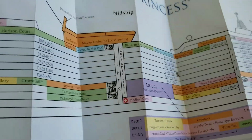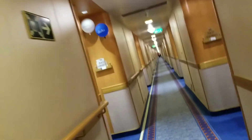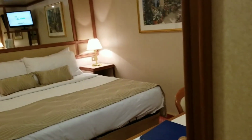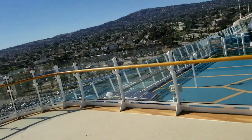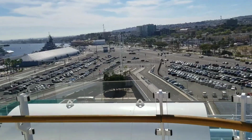It's the map of the ship. Look how high up we are.